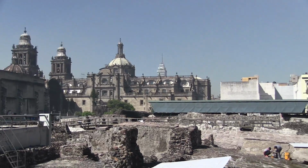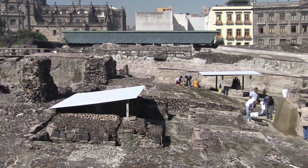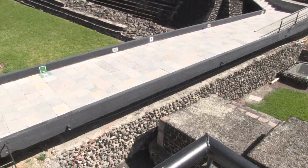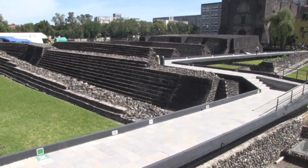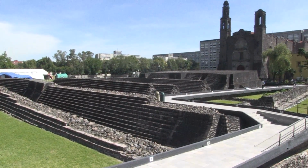I'm going to show you as well Templo Mayor, which is right in the heart of the city in the main square, and also Tlatelolco. And the great thing about these 3 historic sites is that each one is completely different. This one at the minute is in the middle of the countryside. It feels like it's completely isolated. The other one's right in the heart of the city centre, and the other one just a few blocks away from that.